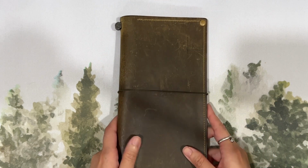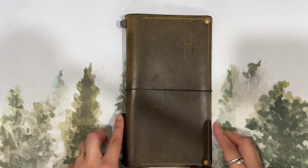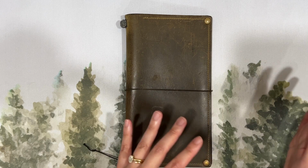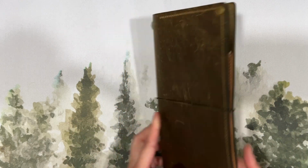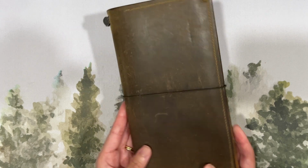I haven't actually used this traveler's notebook regularly in a little bit because of all of the other ones that I'm about to show you, but this is near and dear to my heart, and I love this particular one very much.